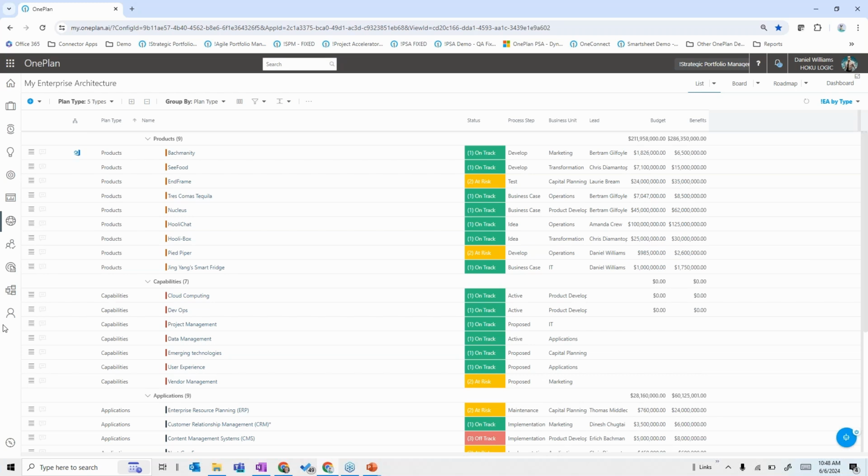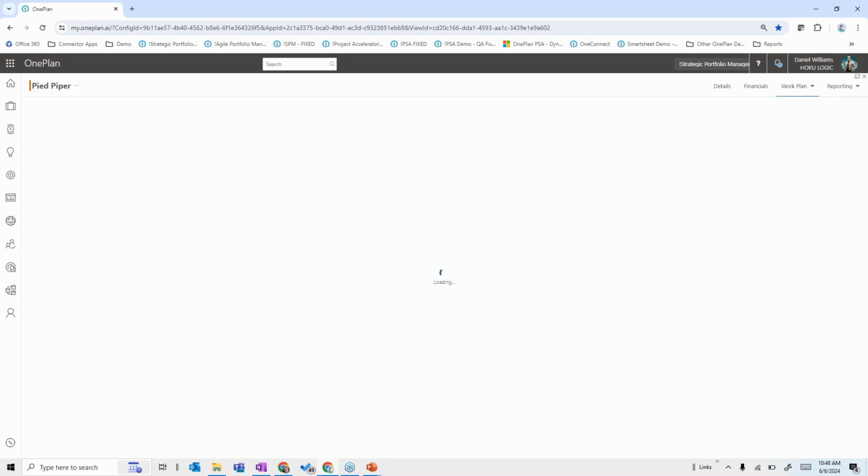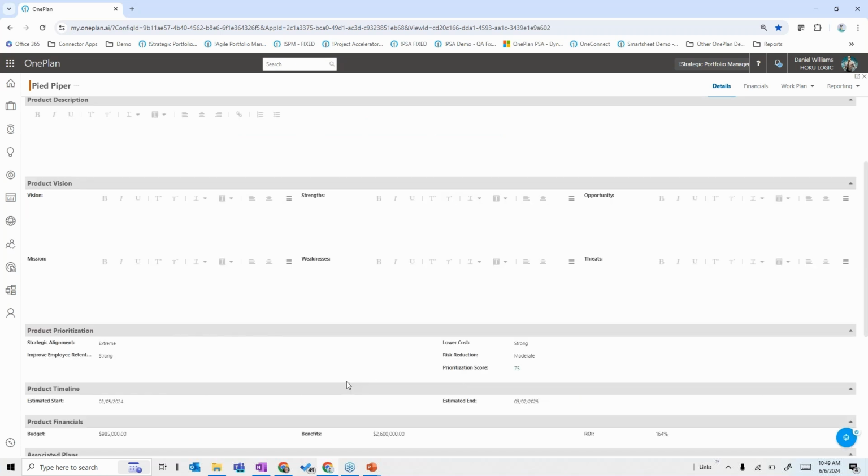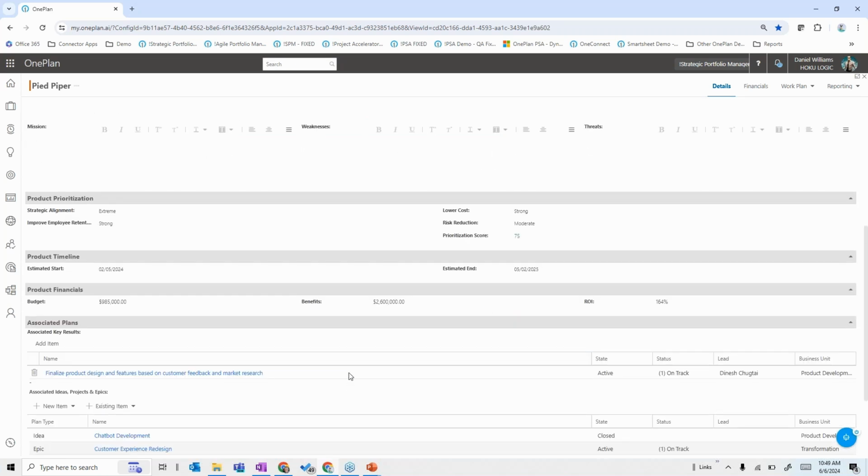As I look in here and drill into a product, let's say Pied Piper, you'll notice that the form that comes up for the details we're capturing around a product is different than what we were capturing for an idea, right? In this case, I'm looking at more of a product canvas where they define the product description, vision, mission, strengths, weaknesses, and a full SWOT analysis, and put the relevant data in here.